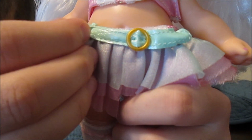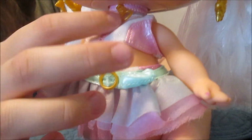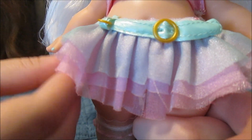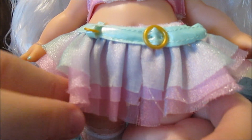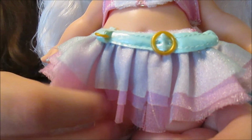They did. She's got those little zipper pulls on here too, the little belt buckle that matches the top. She's got the little belt that goes all the way around, and three different tiers of skirt that are in the teal, purple, and pink as well. Then she has these little socks, which are so cute. They got the little lace on the top.